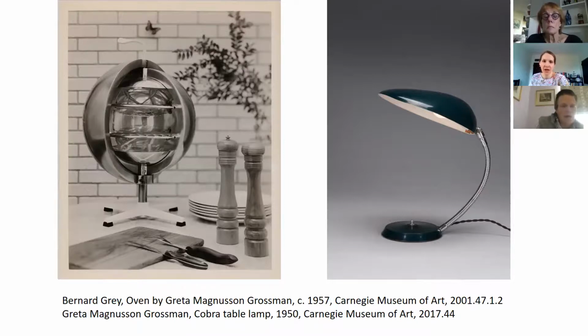So we actually acquired a series of photographs, 8 by 10 glossy photographs at the time of the exhibition. So we already had the photograph, but we didn't have any of her three-dimensional work. So it was exciting to add the lamp.